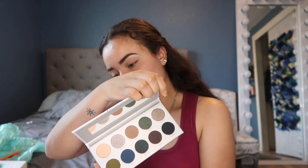So let's go ahead and swatch some right now. Like I said, I'm just gonna swatch a couple of them from each palette to see what we think. So I'm gonna go in with Dark Magic, and we're gonna go with Potion. Feels very velvety. Okay, honestly, I like it. It's just me, I just suck at swatching.